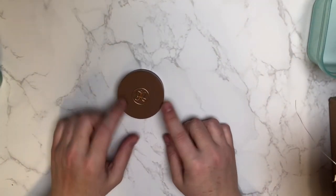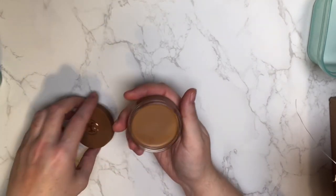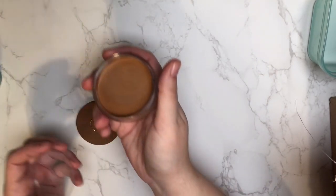So I'm gonna go ahead and declutter that because I have a new cream bronzer that I just got that is a great color for me. So this is the ABH cream bronzer. This just recently was released. I have the shade Amber.